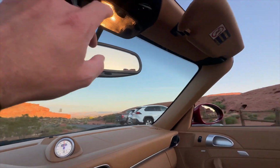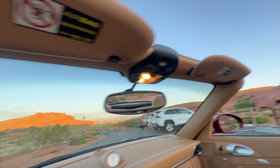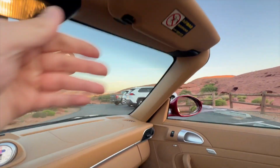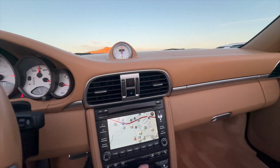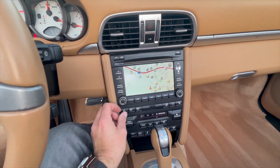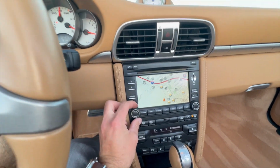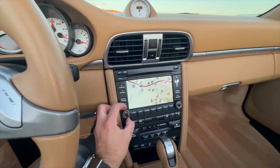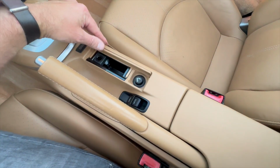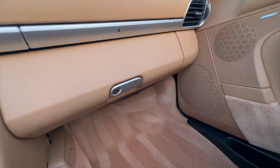Auto dimming mirror. You do have your garage door closers right there. All the visors are intact. Oops, if I can snap that one in. Heat and AC do work, as well as heated seats. And see just how nice all the center console is. These things really like to get torn up after a little while.